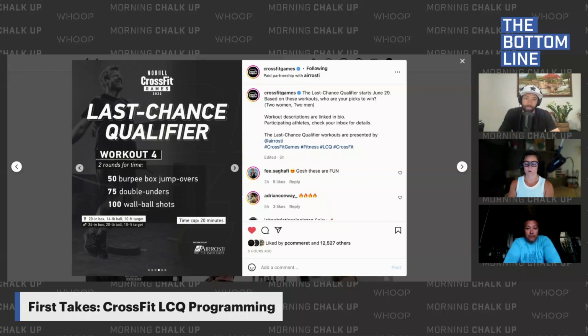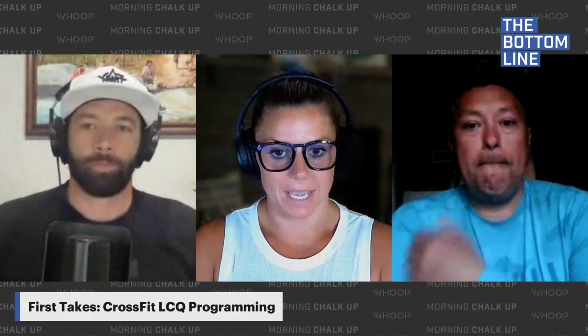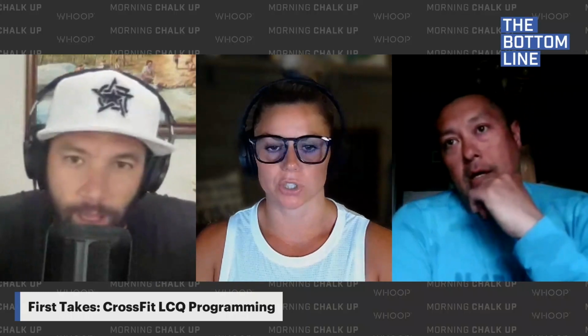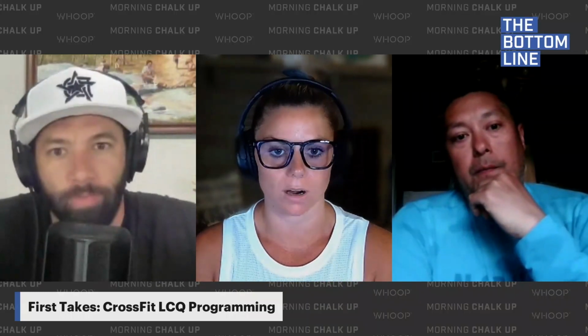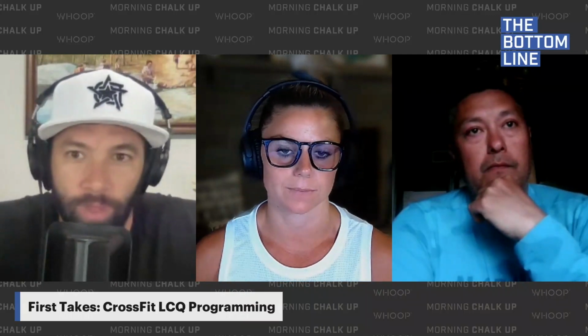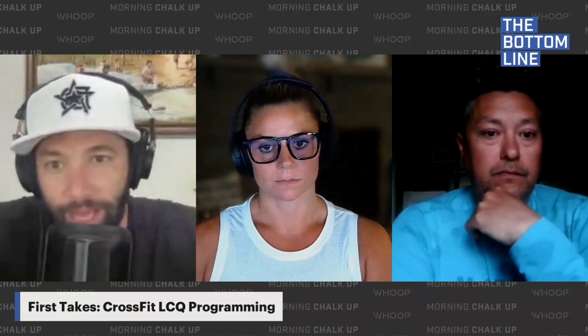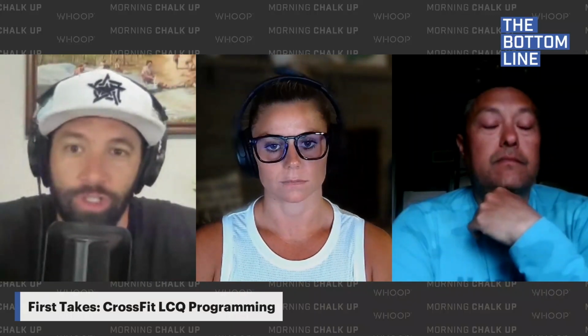Is there a workout in this group of four that either of you think is going to be the make or break for athletes? Similar to, obviously, if we had a one-rep max, some people are going to rise to the top and others just aren't going to hang. I think that the critical workout in that regard is the rowing handstand walk, because you can screw it up.